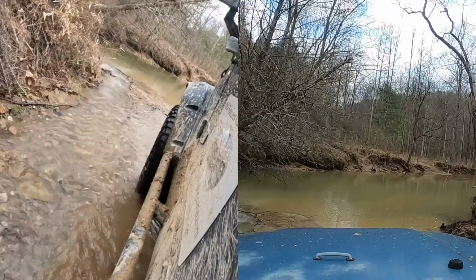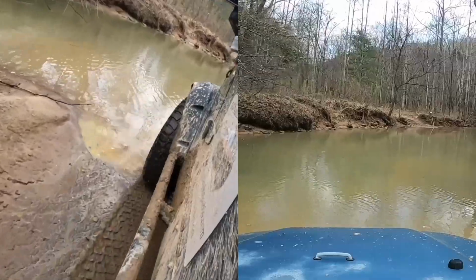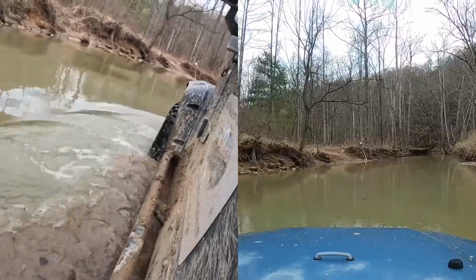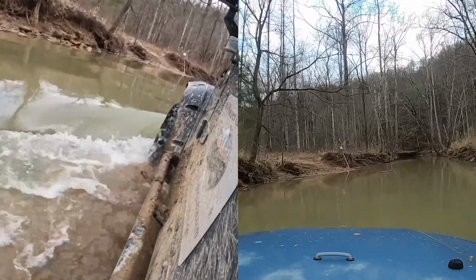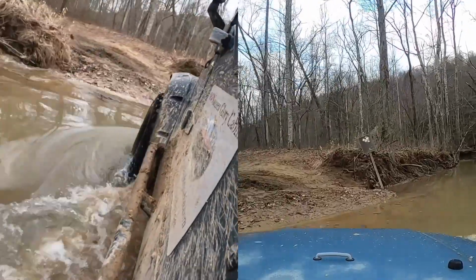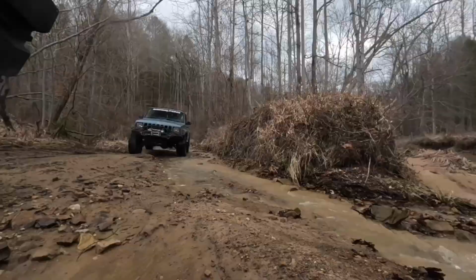And here we are at the high water crossing. This is about average that I've seen. I've seen it a little lower than this. I've heard of it being higher. I haven't personally seen it higher, but I've heard of it being over a 35-inch tire.